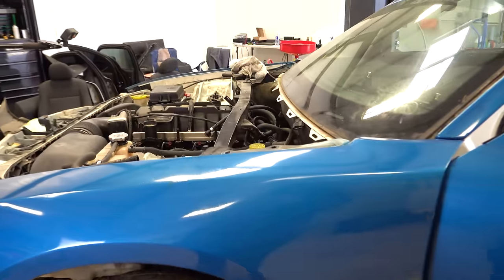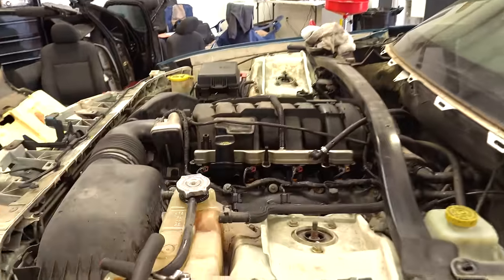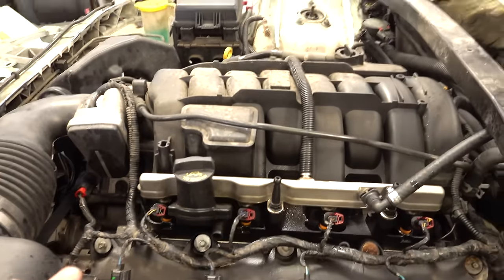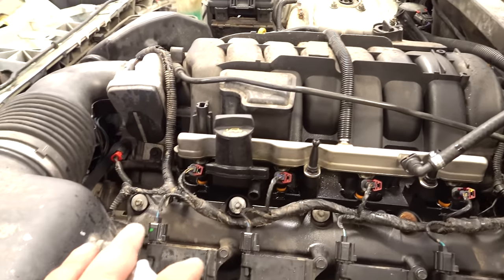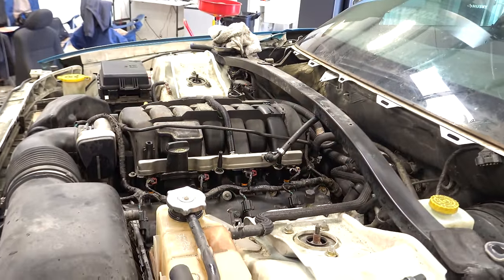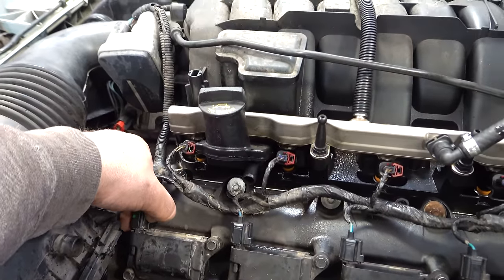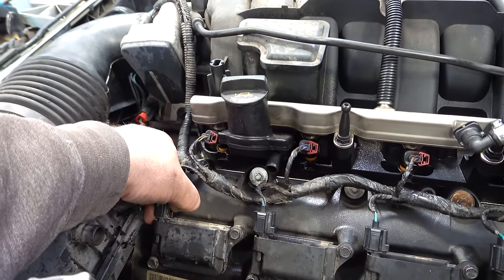All right, that open exhaust is nice and loud, and we have it up and running. You can already tell by how much less the car is shaking, it's running a lot smoother. So we'll go through, and I'm going to unplug cylinder one, so you hear how the engine sounds.